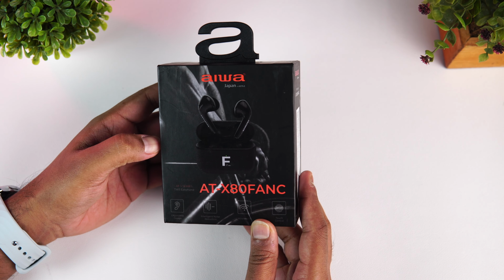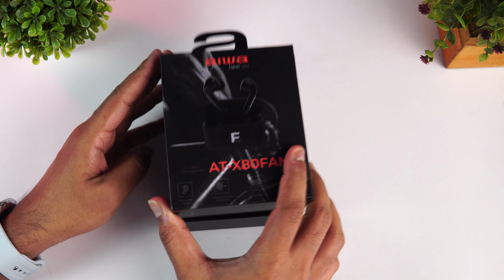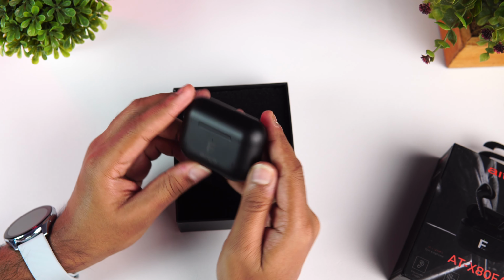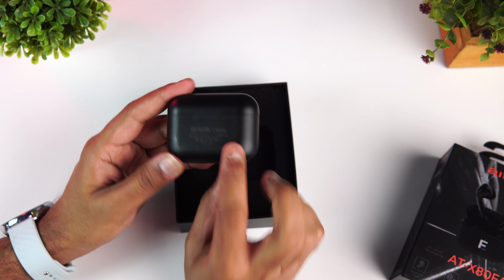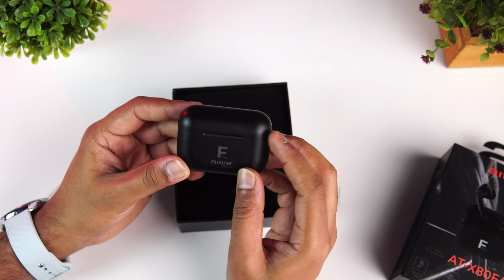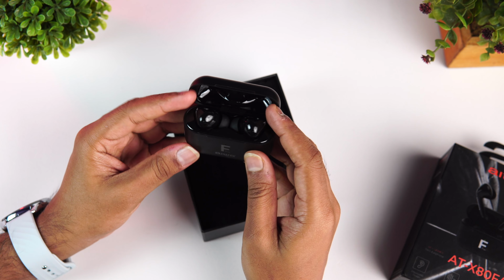Now moving on to the ANC one. So this is the AT-80XFANC one. Let's just open this. You can see these are the TWS earphones with ANC. They are priced at 7,999. You can see that there is a USB Type-C port at the bottom, AIWA branding, and if you open it, you can see the earphones. So these are the TWS earphones. There you go, that's the earphones.